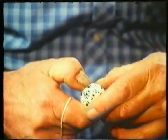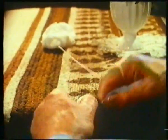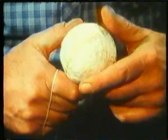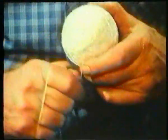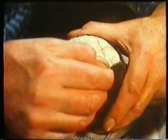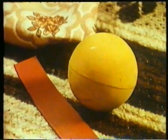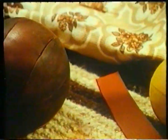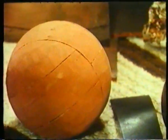The wool is wound into a ball, which must be firm, but which at all times must keep its bounce. When the woolen ball has reached this size, strips of felt are glued on. Today, rubber cores are also used, but even then, it's quite a job to turn it into a proper golf ball.